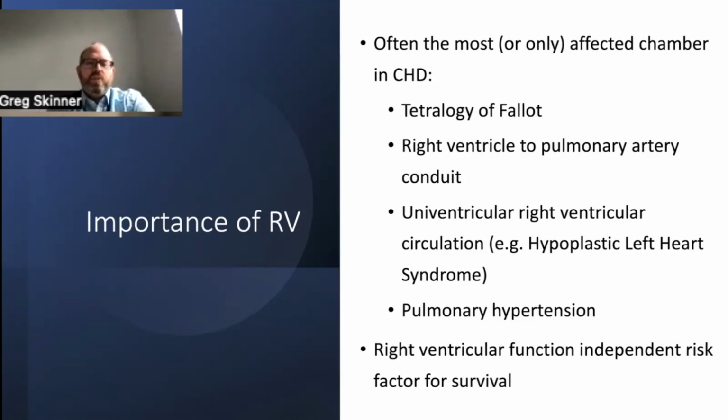I think coming back to the importance of the right ventricle, in congenital heart disease, it's really quite fundamental. It is often the most, or sometimes the only, affected chamber in congenital heart disease. In conditions such as tetralogy of Fallot, patients with right ventricle to pulmonary artery conduits, and those with univentricular right ventricular circulations, such as patients who've undergone Norwood palliation for hypoplastic left heart syndrome.